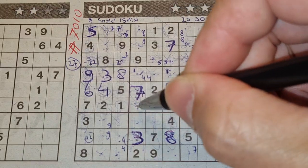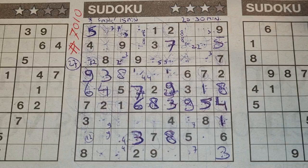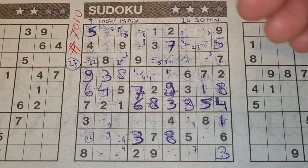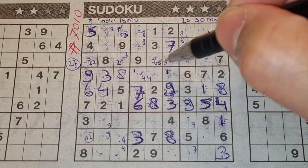So 1 digit left in this row for number 6 then. Alright, so we have a 6 there. 4 missing numbers in this big square. One of the missing numbers is 6. We have a 6 in this column, so no 6 in these 2 boxes. So the 6 in this big square could be here, could be there.